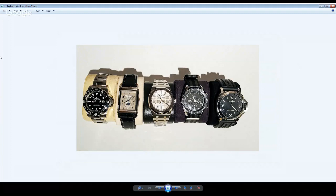What other key brands would you have there? You could add an IWC Portuguese, but he's already got a chronograph. Eventually maybe flip the Luminor for a Blancpain. I don't even think that's true. I think the Panerai is more iconic as a diver.